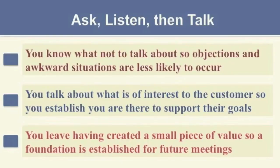So, how much time should a salesperson spend talking during sales calls? Great question. Let's start out by noting that every sales call is different. There are times early in the sales cycle where the customer should be doing most of the talking. As the sales process comes to a close and needs are discovered and objections handled, the salesperson should do more talking because they're sharing solutions and proposals.